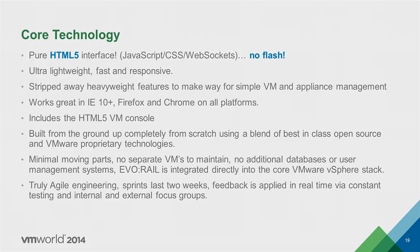You'll be pleased to know, I hope, that it's pure HTML5, JavaScript, CSS, WebSockets. No Flash, no Flex. It's ultra lightweight, really fast and responsive, snappy, not laggy, and it responds in real time. We've stripped away a lot of the heavyweight features that are provided by vSphere.